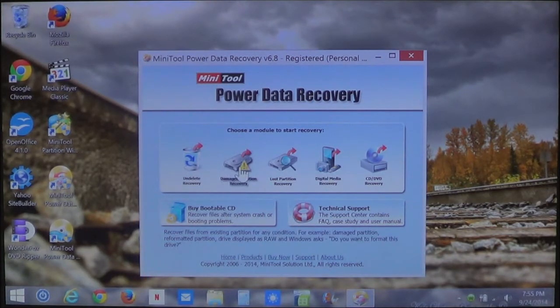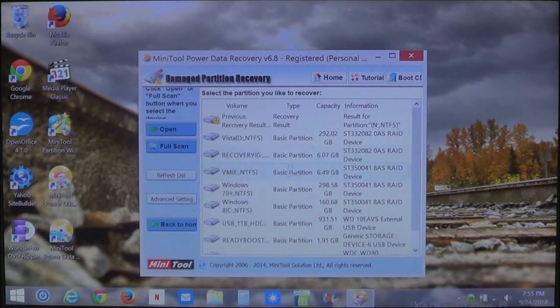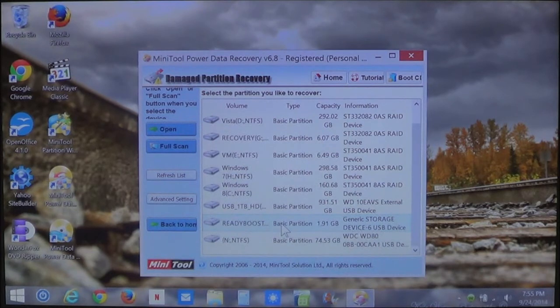What I want to do is go to Damaged Partition Recovery. It's going to give me a listing of all the hard drives. The one I'm interested in is this one right here. This is a Western Digital hard drive that came out of a computer. We're going to select this.